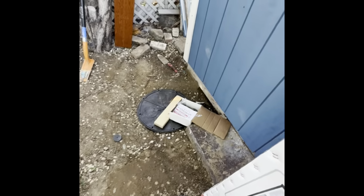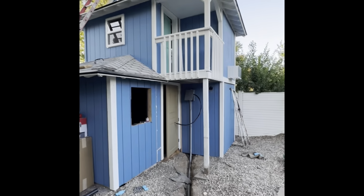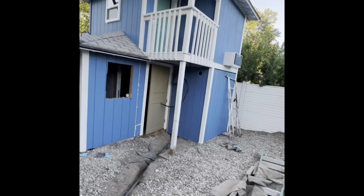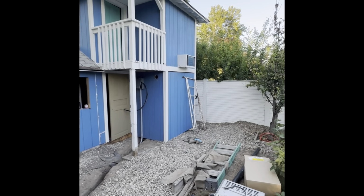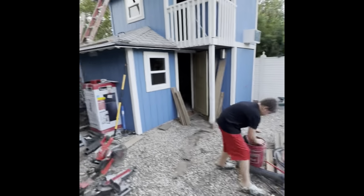Little lift pump over here. We're getting there. Kids are all inside. We're tired. A few weeks going straight on this is making it not as much fun, but we're still enjoying it, I think.